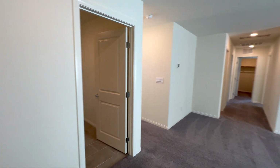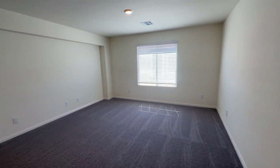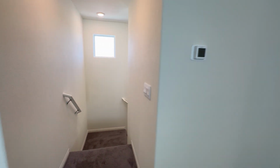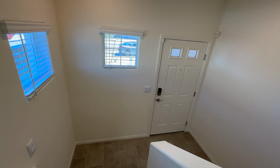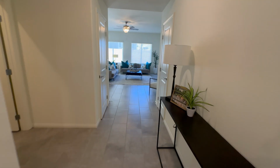Overall, there's plenty of space on the second floor. Lots of rooms, plus the loft. And again, all the stainless steel appliances as well as the washer and dryer are included when you purchase the house, and also the blinds are included. There's an HOA for $85. There is a community park that you are able to enjoy. They take care of the landscape and the neighbors, the whole community actually.